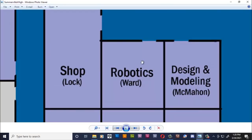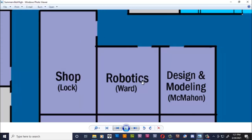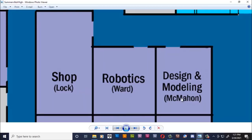Alright, these rooms are... Okay, I'm probably wrong on this, but these are the STEM classrooms, or the engineering classrooms. You got shop, where you get to build stuff out of wood. Robotics, where you get to learn the very basics of building a little robot. And design and modeling, where you get to design a house or an apartment, something like that. If you want to learn architecture, you take this class right here.